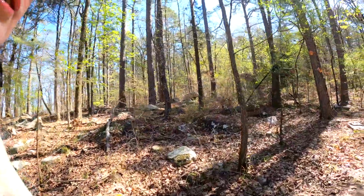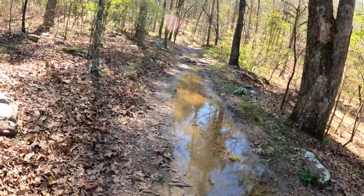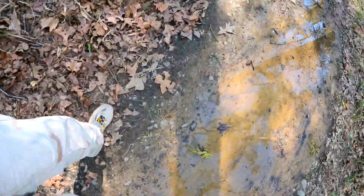Okay, so now I want to try to get around this muddy patch here. Oh, this whole trail is kind of muddy. So we'll walk over here on this side. It's not quite so muddy.